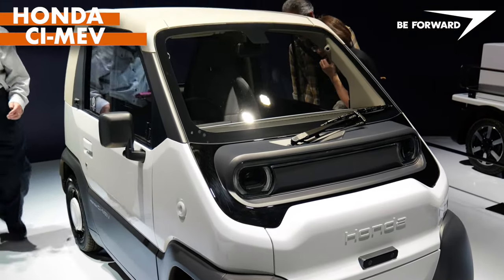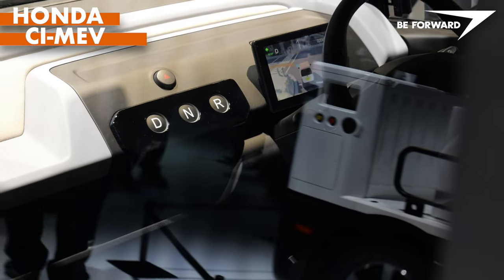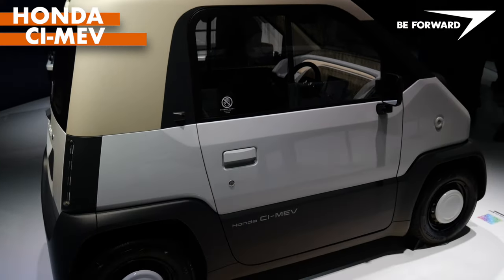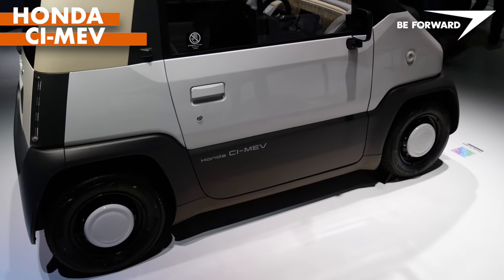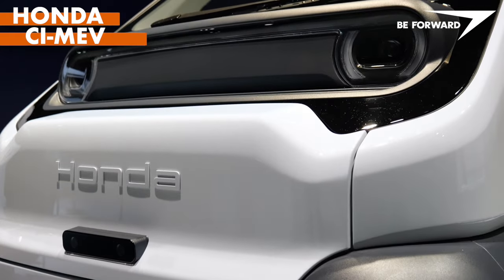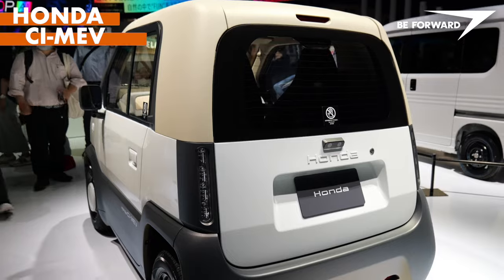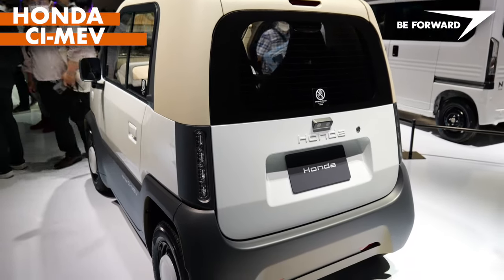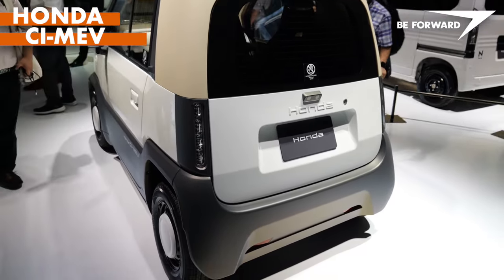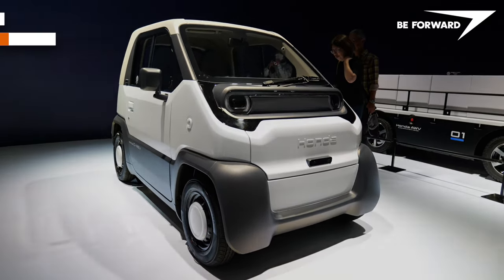This tiny two-seater has been designed as your own private taxi. If you like, you drive, although if you wish, the car will return to its original location after dropping you off. You can also remotely request the CI-MEV to pick you up whenever you want and wherever you are. This is a truly groundbreaking evolution of personal mobility, which began in 1997 with the Mercedes-Benz Smart for Two. Well done, Honda. The next big leap forward is yours.